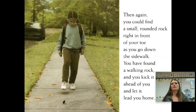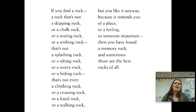Then again, you could find a rock, a small rounded rock, right in front of your toe as you go down the sidewalk. You have found a walking rock, and you kick it ahead of you and let it lead you home.